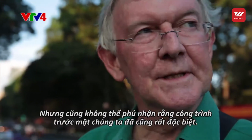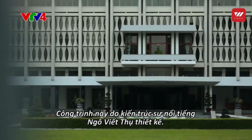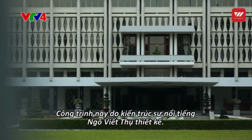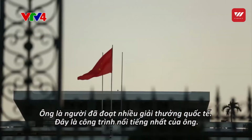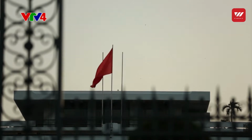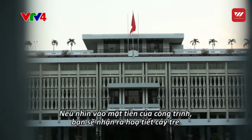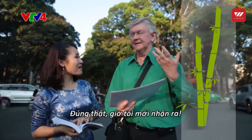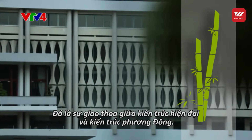But that's not to say that this building is not very special. It was designed by a very famous modernist architect called Ngo Viet Thu, who had awards for many of his works overseas, but this is his best known work. If you look at the front of the building, you'll see immediately that it's built in the shape of bamboo to give it that distinctive look. It's all about fusing modernist architecture with Oriental architecture.